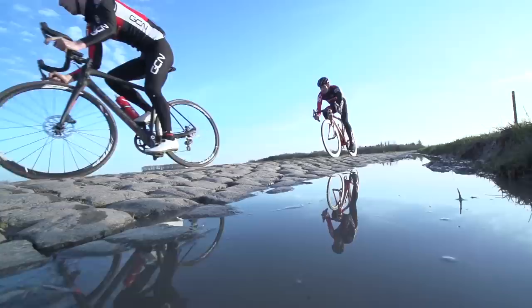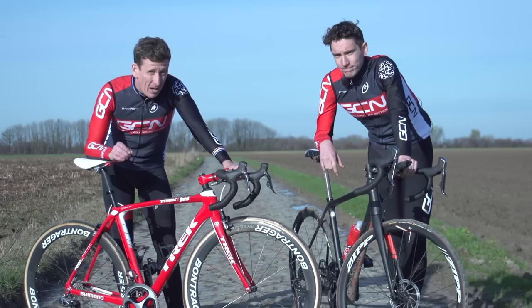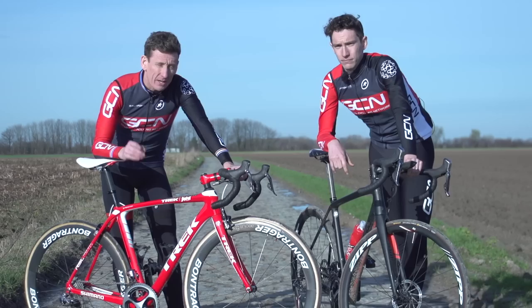Riding over cobbles can be a brutal experience. Watching the pros do it on TV doesn't even come close to doing it justice. These things are rough. And the really cruel thing about cobbles is that the slower you go, the rougher they feel. But the good news is you can make things just a little bit more comfortable and even faster by making a few small adjustments to your bike.